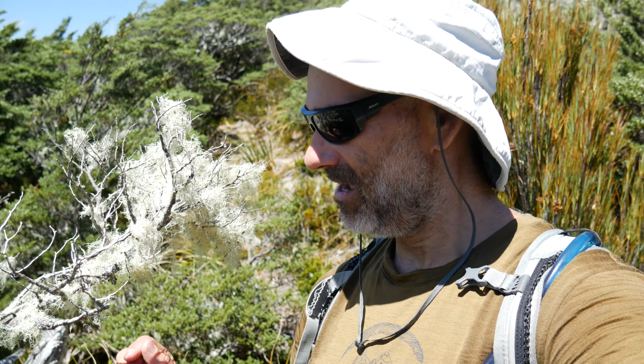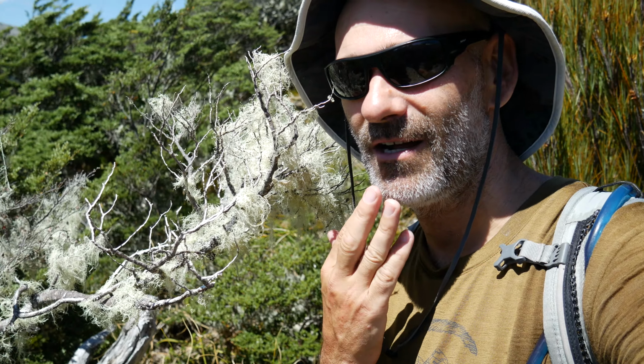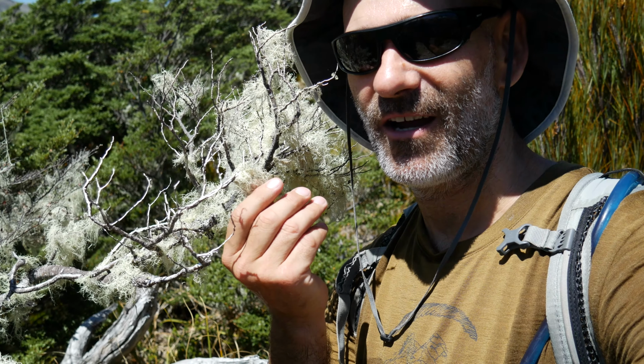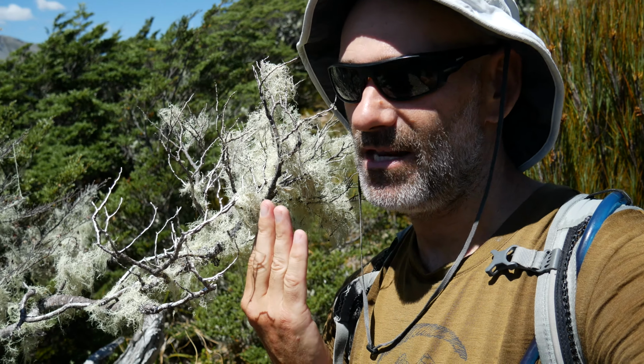So back home, we call this stuff old man's beard. So what do you think? Does it match up? How does it compare to this old man's beard? Is it similar? It's definitely similar texture. Not exactly the same color, but pretty close. Old man's beard, meet old man's beard.